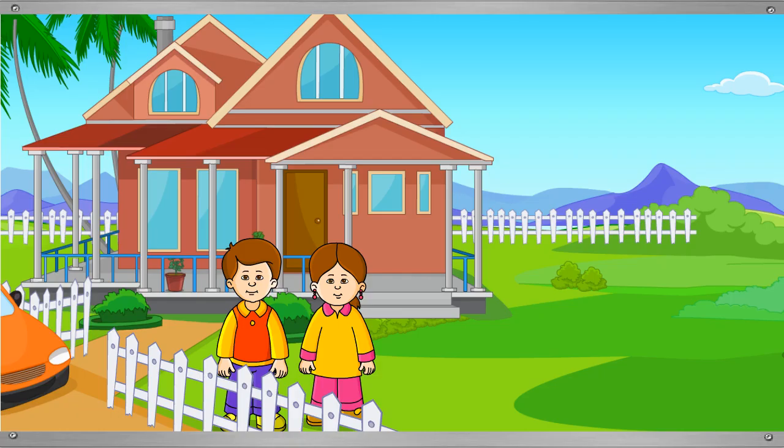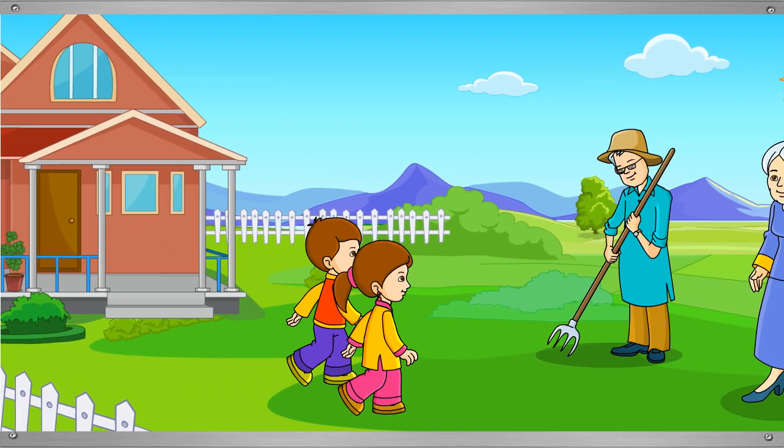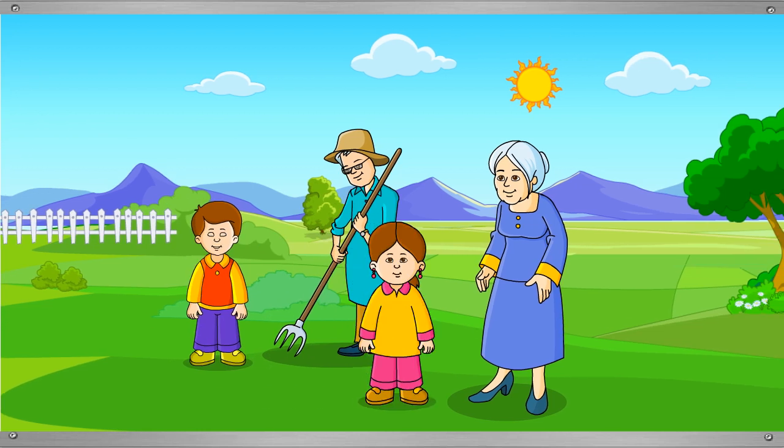Wow, that is a big house. That is Grandpa's house. Grandpa lives here with Grandma. Let's meet them. That is Grandpa. He is a farmer. He works on the farm. That is Grandma. She takes care of the home.